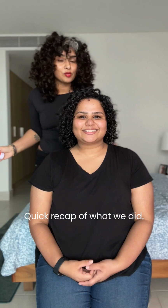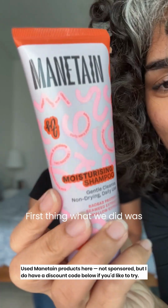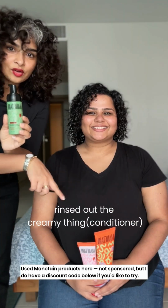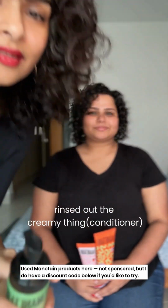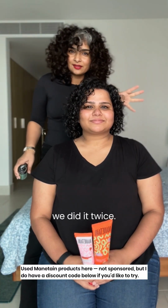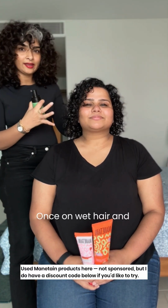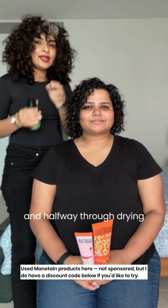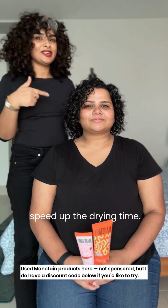Quick recap of what we did. First thing what we did was a moisturizing shampoo and rinsed it out. Then we used the Maintain multi-purpose conditioner, rinsed out the creamy thing. We did the mousse. So the mousse we did it twice. Once at wet hair and we set it with diffusing, and halfway through drying we put some again to speed up the drying time.